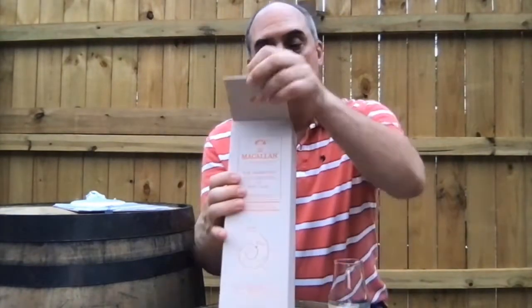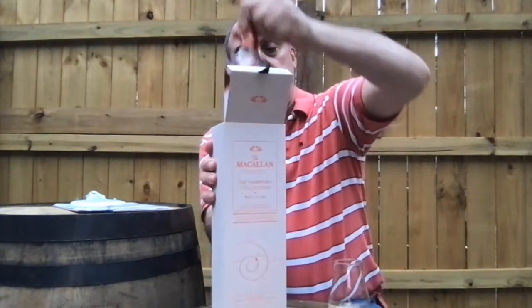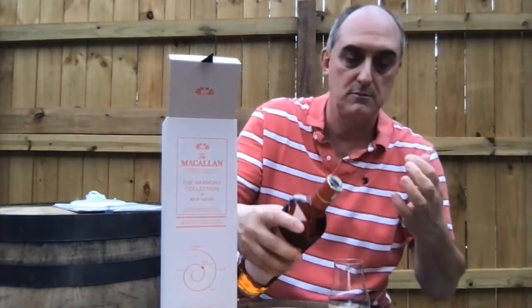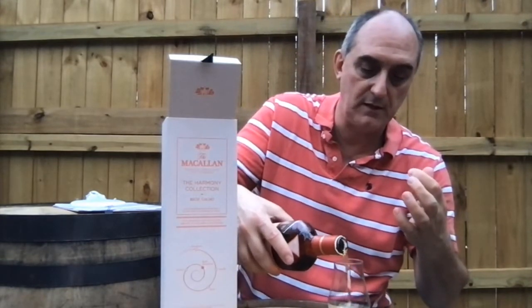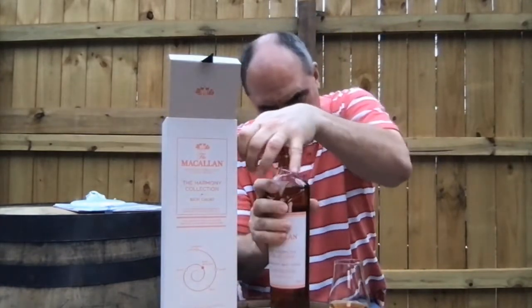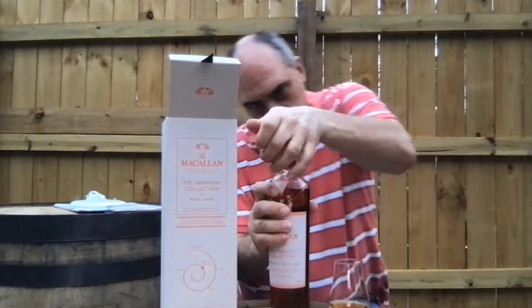This is 44% ABV and matured in sherry seasoned oak casks. It is natural color, 44%, probably chill filtered. So we do need to go ahead and open her up with these new Macallan lids. See if I can get this one on right. I haven't done it yet. Nope.